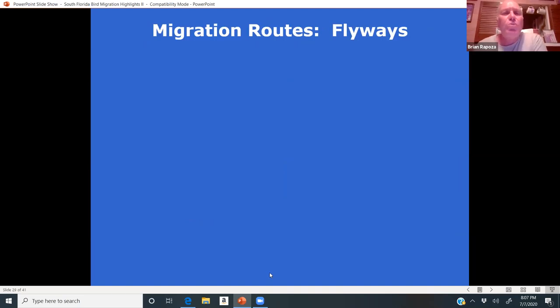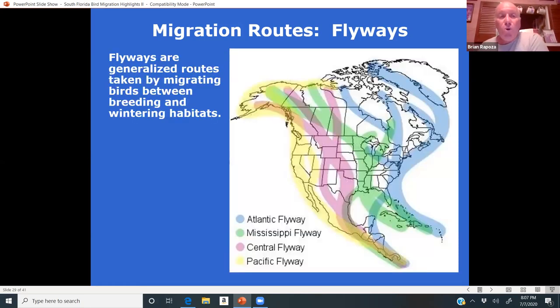All of these birds typically will use just a few different routes to get from their wintering grounds to their breeding grounds, and then their breeding grounds back to their wintering grounds. And those migration routes we refer to as flyways. So in North America, there are four flyways. So these flyways are simply generalized routes taken by migrating birds between their breeding grounds and their wintering habitats. So the two flyways that pass through South Florida are the Atlantic Flyway and the Mississippi Flyway.